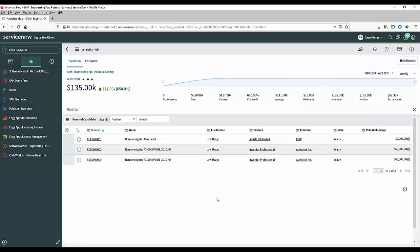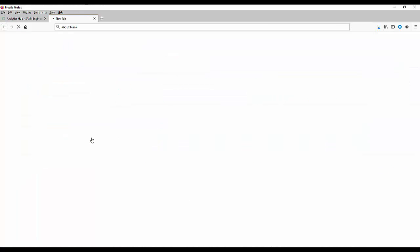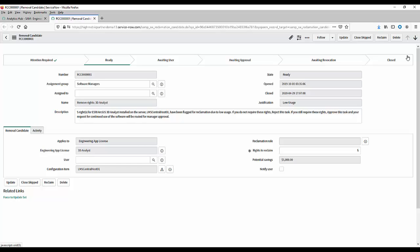Behind that there are a number of removal candidates that make up that amount of money. So let's click on one of those. And of course all this data is coming from the OpenLM integration that we talked about. That is monitoring the usage of all those concurrent and engineering applications and highlighting when they're not being used, when someone's not logging onto them or is just idle with it, and it reflects in this data here. What we can see here is that the justification for this is low usage, and it's saying that there are a number of rights for ArcGIS 3D analysts that are installed on a server but just not being used, and we could reclaim those due to the low usage.